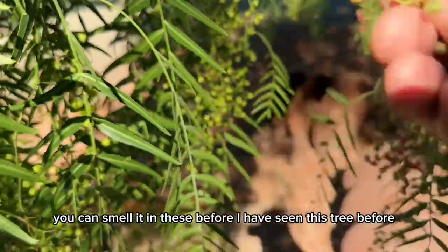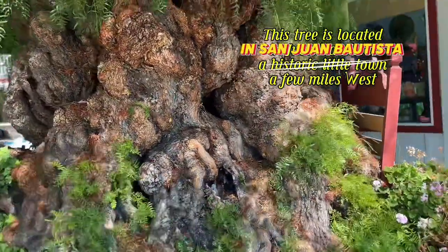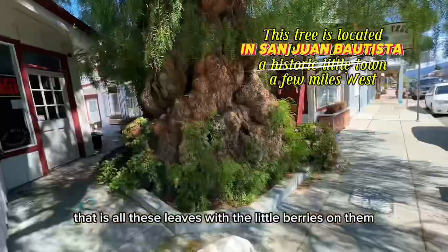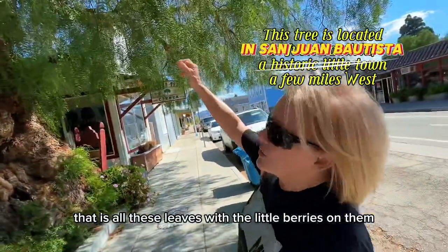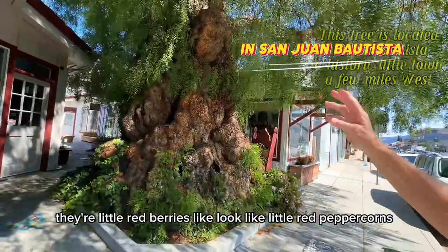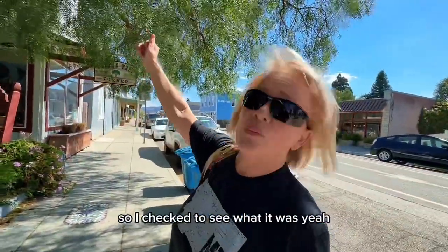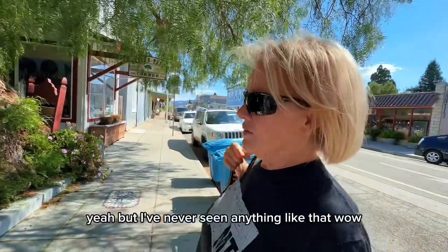You can smell it. I've seen these before. I have seen this tree before, or one like it, that is. All these leaves with the little berries on them. They're little red berries, like little red peppercorns. But it was a little tree, so I checked to see what it was. Yeah, but I've never seen anything like that.